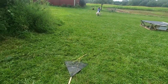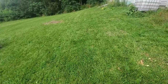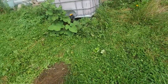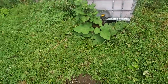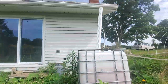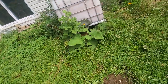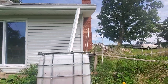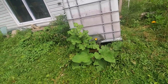And we've been warring on burdock. I see that he didn't get this one here. But yeah, this tank needs to move over because we're going to be placing the posts for the porch here, the deck. One will go right about there, I think. That's where I had to move that. And then this has to move, of course, because, yeah, to get a tape measure.